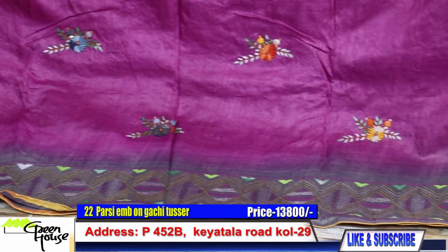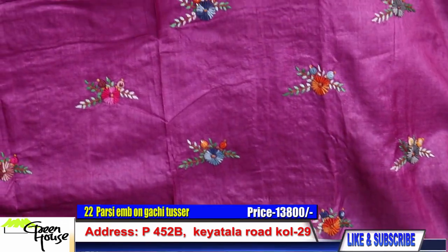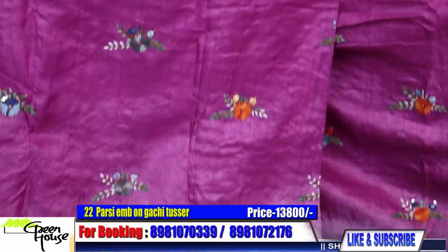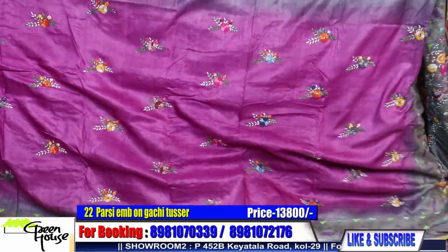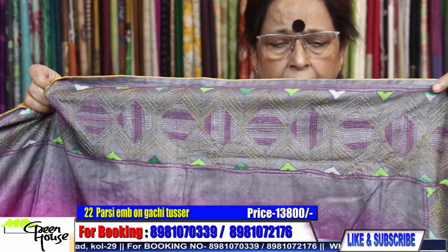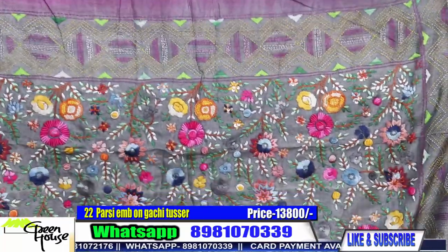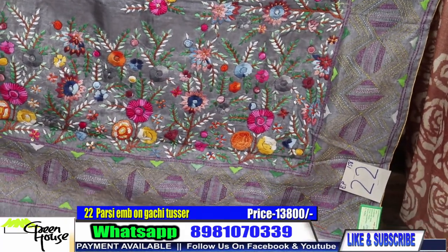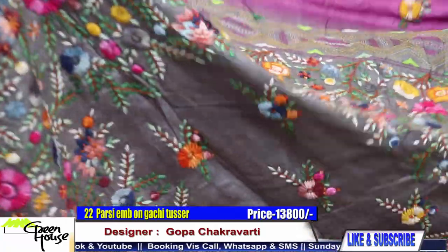This is grey magenta. Very striking combination. This is all bullion stitches diye kora hoyeche. The Parsi motifs. And all this is a regular sari. All together it is like this. Best of, look at this. All katha work. Shampurna kathar kaj. This is the 13,800 for this gachi tusser one.